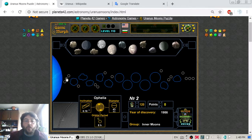Natural satellite number two is Ophelia, discovered in 1986, belonging to the group of the inner moons with a diameter of 43 kilometers and an orbital period of 8 hours. These three are very small pieces of rock, with the third one being Bianca, with a diameter of 51 kilometers and going around Uranus in 10 hours, also discovered by Voyager 2 in 1986.